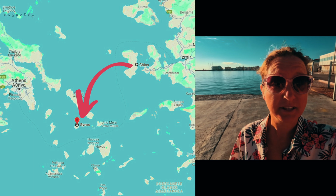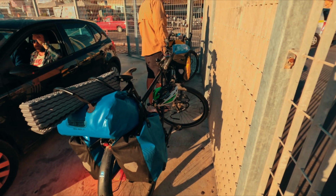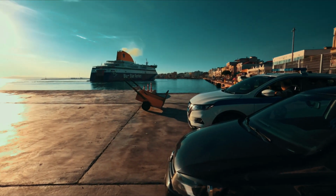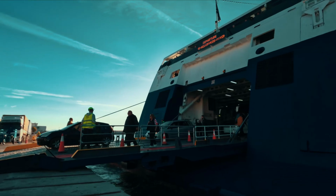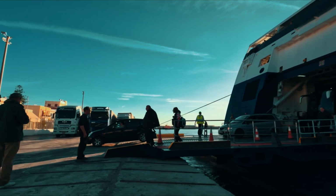Good morning! Today we are heading to Syros, leaving from Chios. Map is here, and there is our ferry. Oh, there it is. The waterfront comes alive when the ferry arrives. You can really see how these ferries are the lifeblood of these islands. Freight, people, lovers, there's everything happening down at the port.